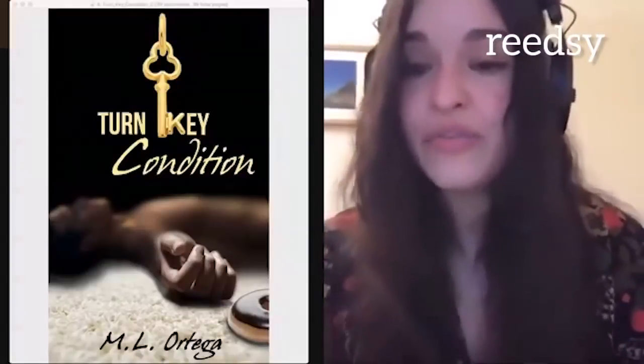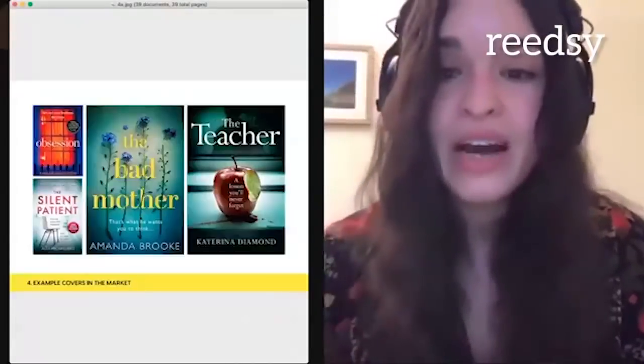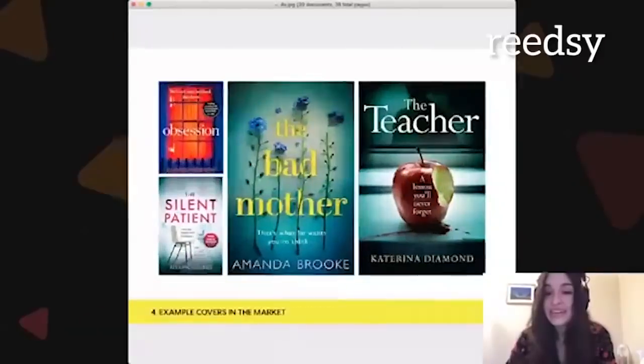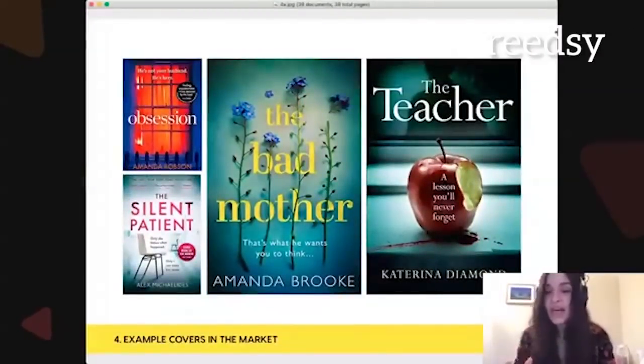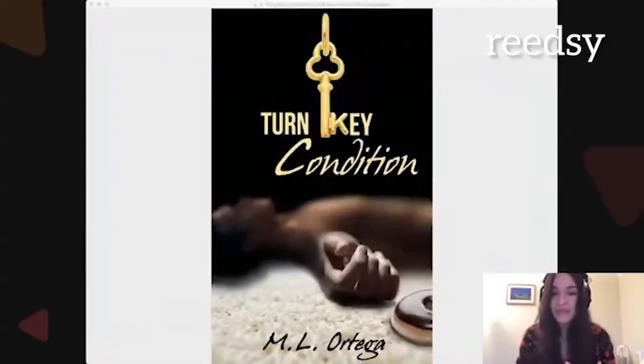So I did get a few comparative covers that are working really well in the market. So things like Obsession, The Silent Patient, Bad Mother, The Teacher, all of these have the window, the chair, the flowers, the apple, something that's a focal point that could really work well. And this kind of works well in that market where it's not overtly crime, but a bit more psychological, a bit more cozy mystery. So yeah, hopefully that's a bit helpful.